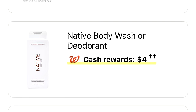Now, when it comes to Dove bar soap, I've done very well at BJ's. I'll see if I can find that video and have it linked down below. There is a deal on Native Body Wash. If you purchase two, you do get $4 in Walgreens cash. This is a product I've been looking to try. I'll be honest, I'm not the biggest fan of this deal, but I'm still keeping a lookout.